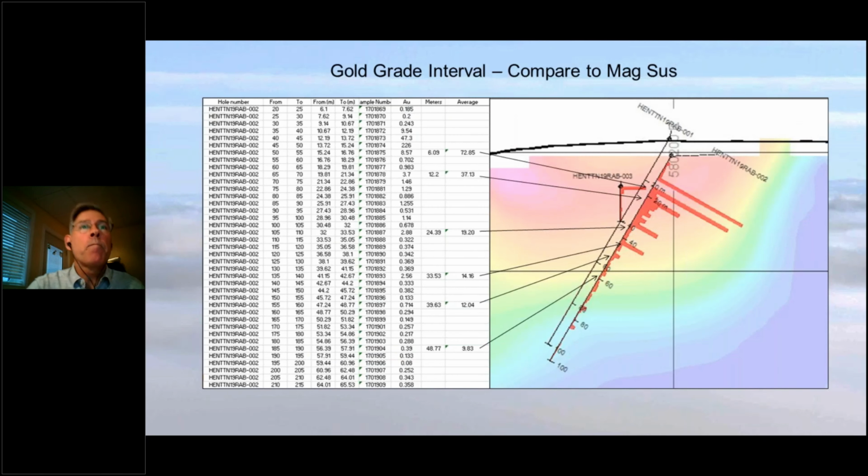So here's a table I made, and this is an interesting one because of the nature of this gold. Here are the gold grades coming through, and here's the meterage on this side. The big thing that we're trying to figure out is, is it 6 meters at 72 grams? Is it 12 meters at 37? Where do you put the cutoff? Because we hit gold all the way down.